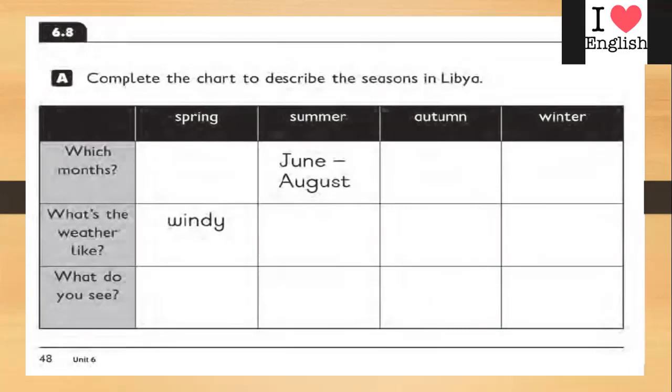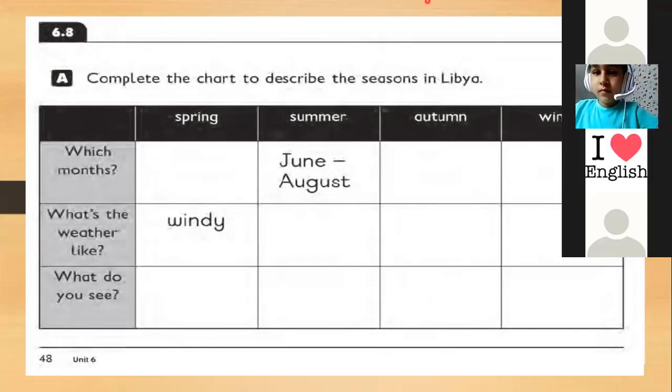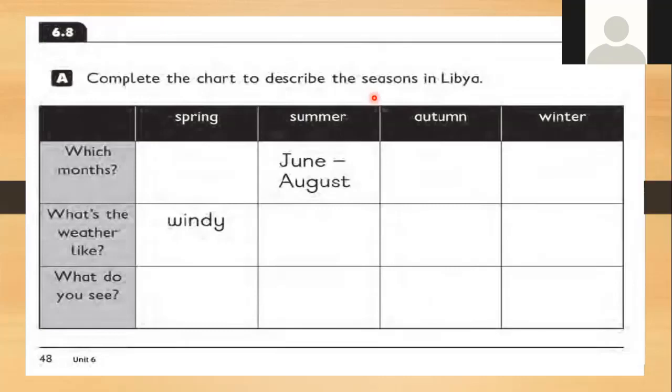Okay, so what's the weather like in spring? So we have it's windy here. What about summer, autumn, and winter? In spring, it's a little sunny, and in summer, it's very hot. In autumn, it's a little cool and windy. In winter, it's cold. Rain. Very good.